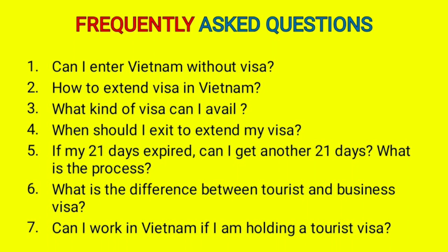Tapos, magpa-extend ka lang ng another 21 days. No need for a visa letter. Just simply go to the border, exit, and come back to Vietnam. And you can do that in just 1 day. Hindi nga magtatagal yan ng mga 1 hour. Maybe like 30 minutes, matagal na yan. So, tapos balik ka ng Vietnam ulit.